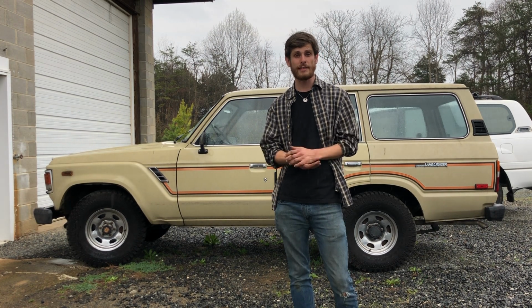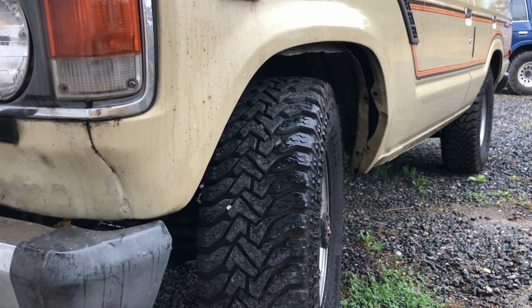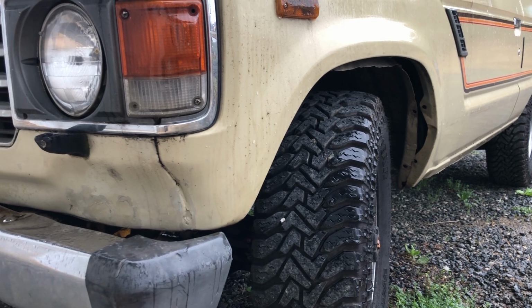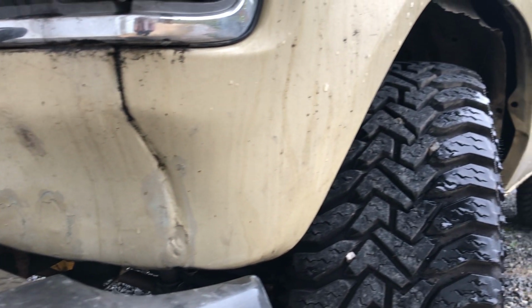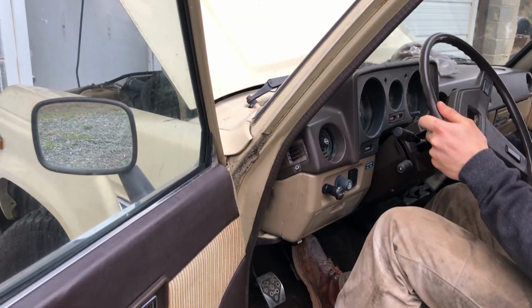The frame is fairly decent, as well as the body. The gentleman that owned it way before him certainly put a lot of time into it, but you can tell if you look at the front fender that it may have been in a front end accident. So I'll show you all that stuff, and I'll actually get a chance to talk to the gentleman that owns the truck and go through a little bit of a history on this guy.